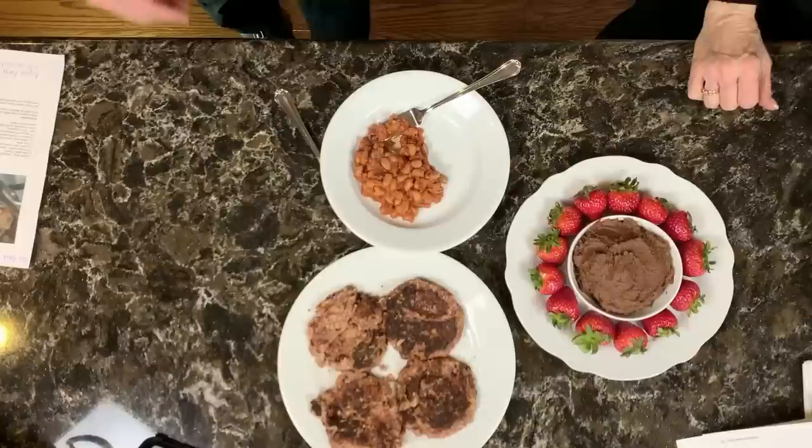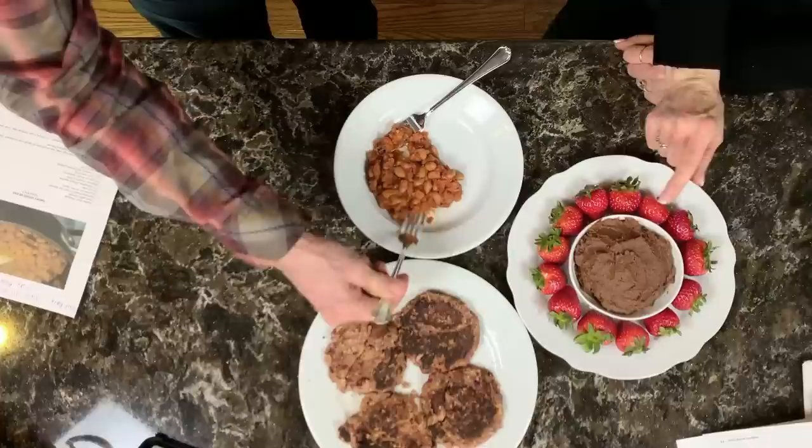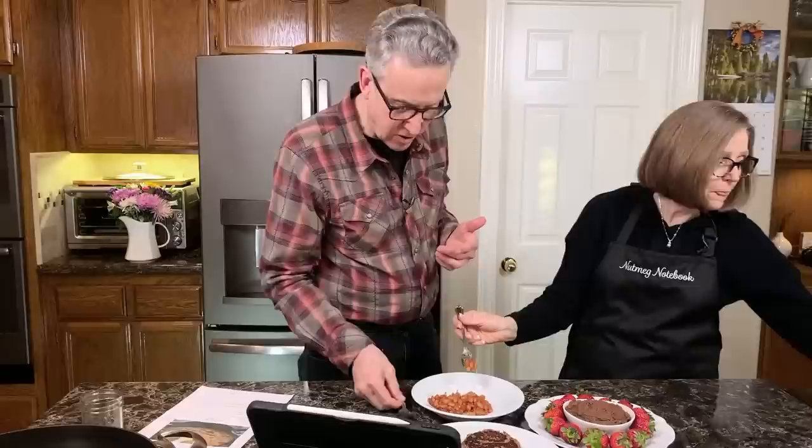So these are the tempeh burgers, veggie burgers, the smoky spiced beans, and the brownie batter hummus here. And so we're going to take a taste. Mmm, the beans are fun. Oh, you did good. They're lively. Spicy. No, I like those. Those are good. They're a little spicy.